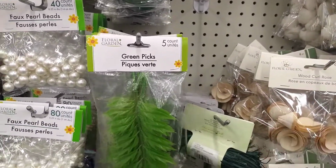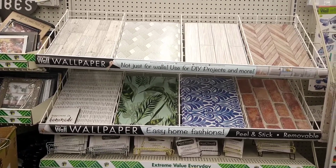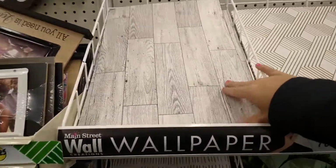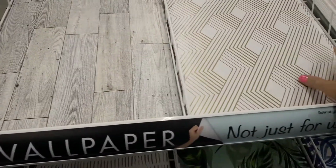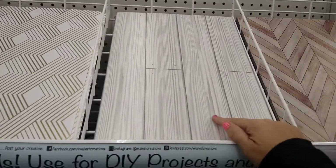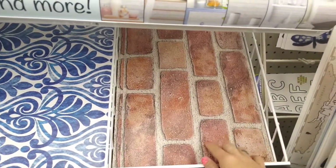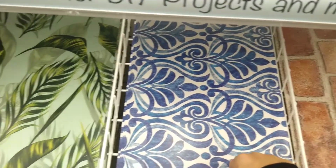Let's keep on looking. There's a nice display here of the wallpaper by Main Street, Easy Home Fashion Peel Stick Removable. So they have this pattern, the faux, creamish wood. They have this beautiful pattern. There's this style, and then this one, I really like that one. Then they have this one that kind of looks like bricks. And then this beautiful blue style.